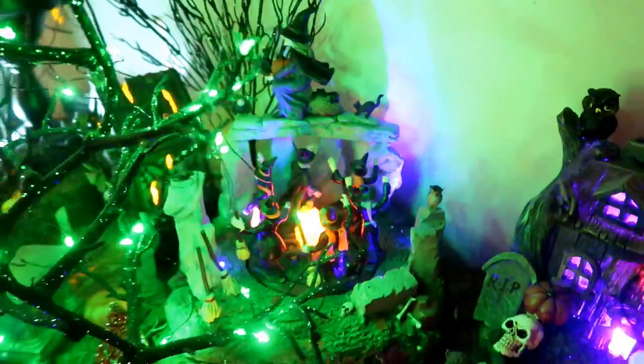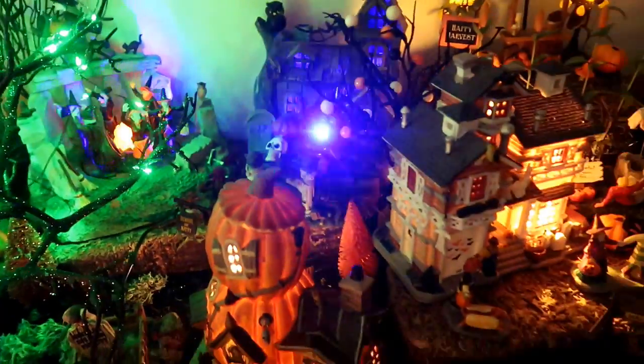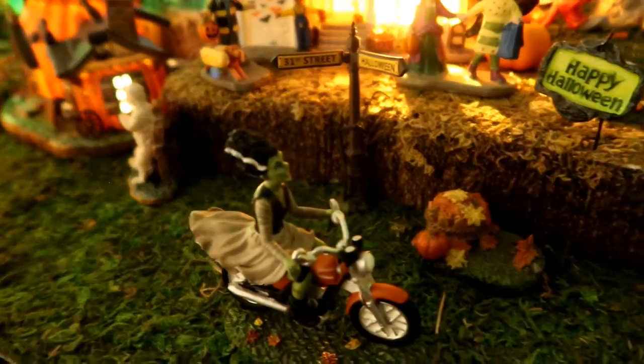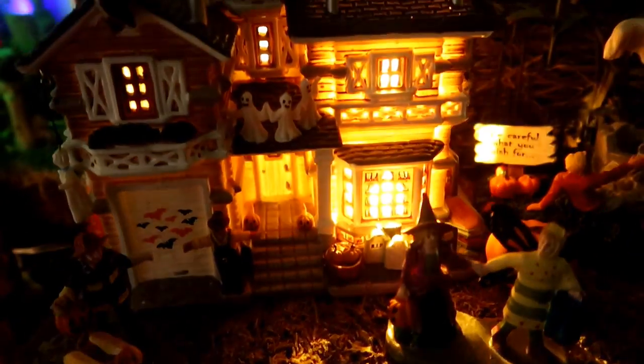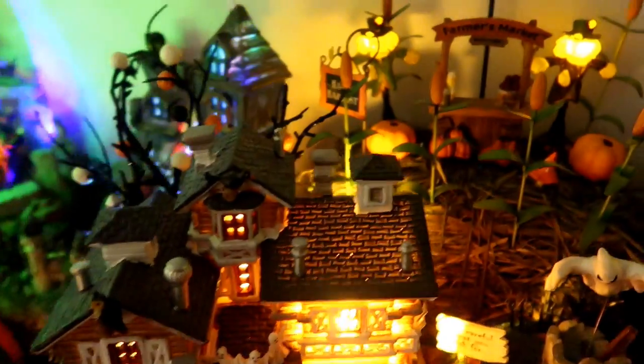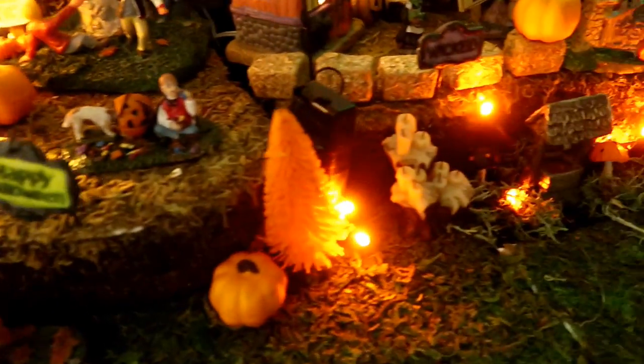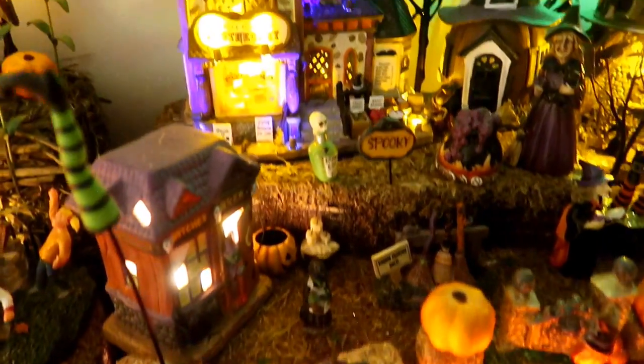I do have a new haunted house that I grabbed from Michael's on sale and with the coupon, but I think I'll put it up next year and just save it. So this is what we have going on, and it's just so fun to look at. I don't get sick of it. It's like I catch something new every time I look at it, and I'm the one who set it up.